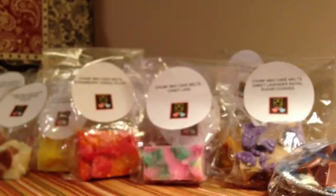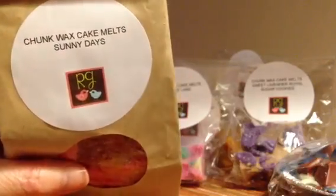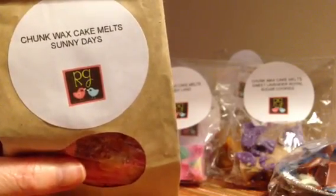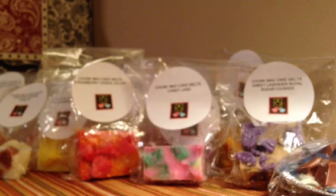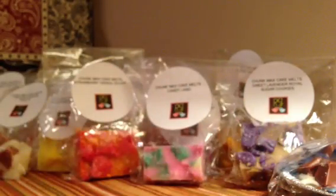Two more bags. The next one is Sunny Days, and this one is amazing. It is their version of Strawberries and Satsuma, I believe. And it smells awesome. I love the Strawberries and Satsuma from Almost from the Keeping Room. And it smells really good. There's the chunk for it.